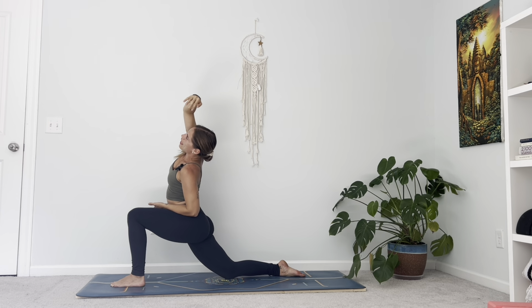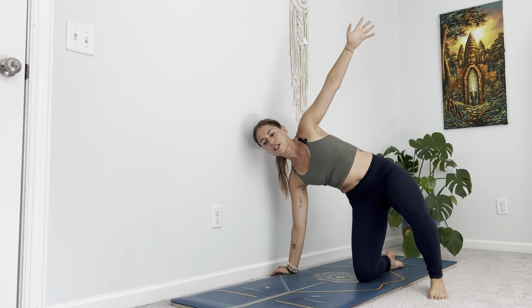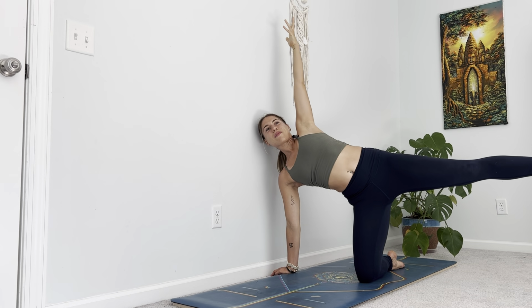Create length in your right side body, breathe into this. And release right hand down to your right this time. Left leg comes out to your left. It's your grounded side plank. Left arm reaches overhead.